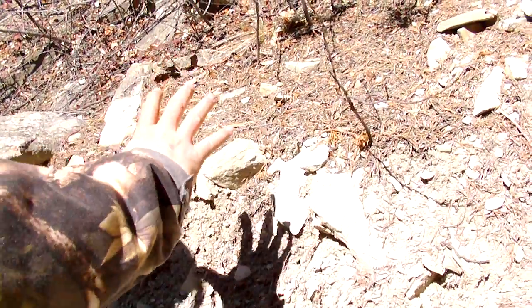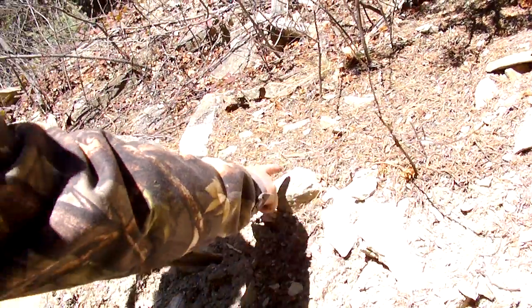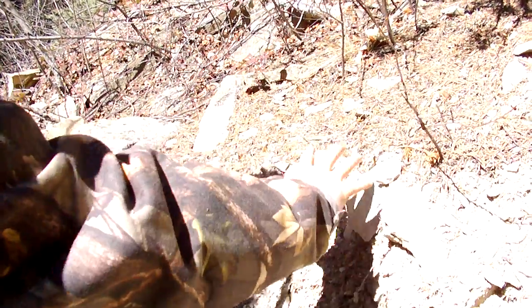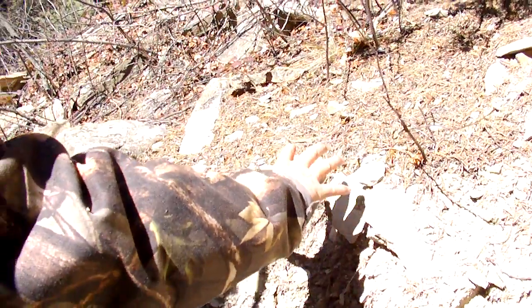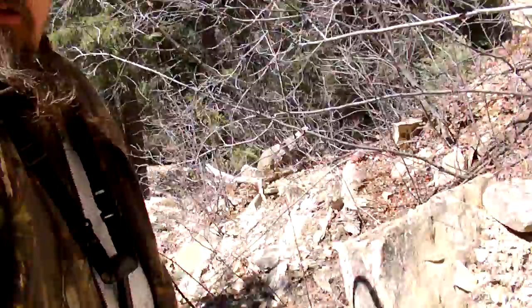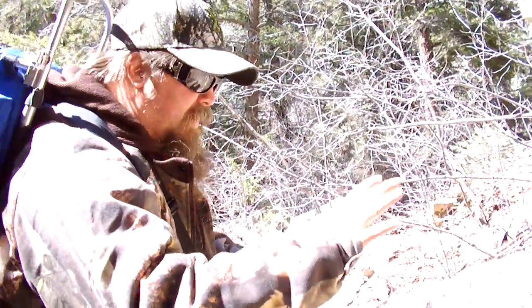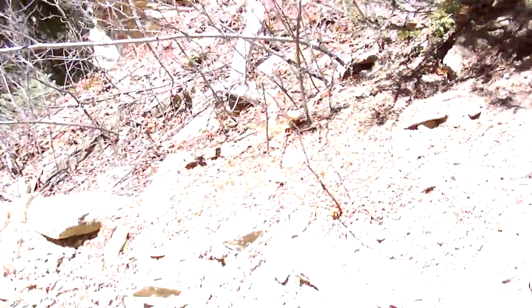That's exactly the length of the last handprints we found. And it looks like the top of his fingertips gripped the top of these rocks and just kind of grabbed it to hold on as it moved further down out of this canyon. I mean, it's not a real definitive print, but yeah, we're hoping it's showing up.